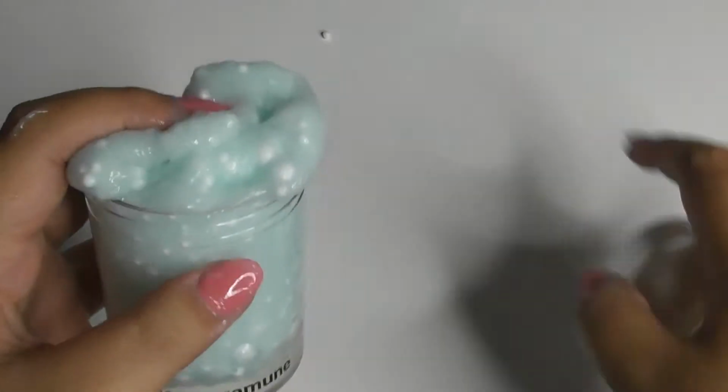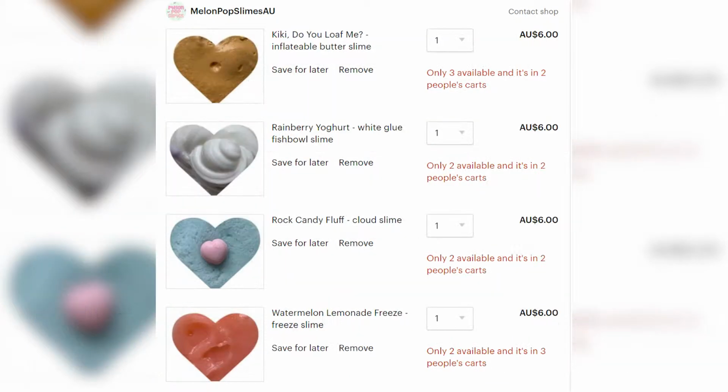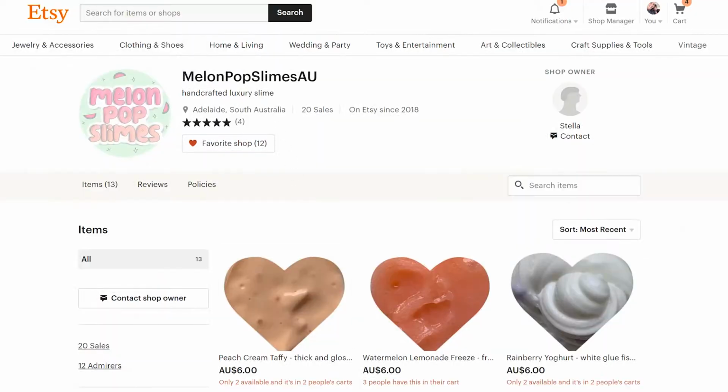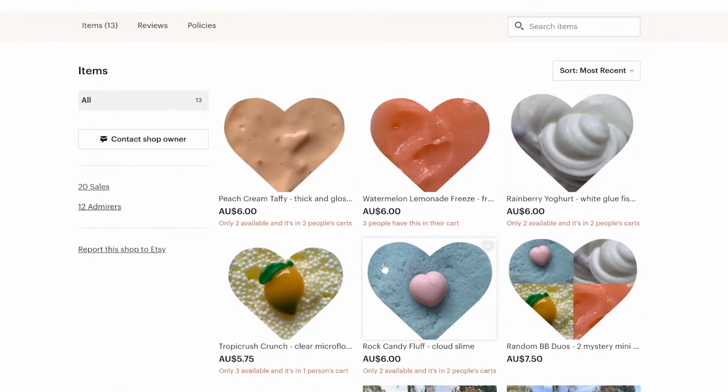You might remember that the week before I posted a video rating Panda Slimes. And although I do like Panda Slimes, these are the slimes from her store that I'll go to grab first, just because they're so nice, and I think her store needs so much more recognition, because compared to the bigger stores like Panda Slimes here in Australia, this one is just, the prices are amazing. The packaging is beautiful. You get an extras bag, which I didn't in my package from Panda Slimes.